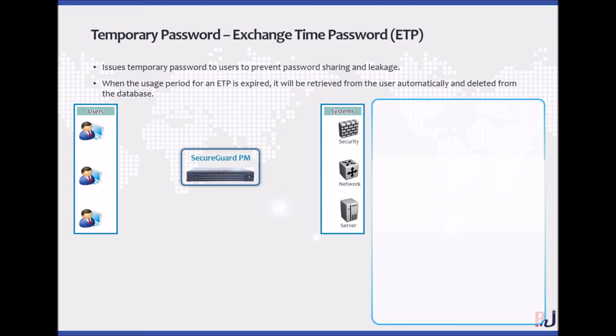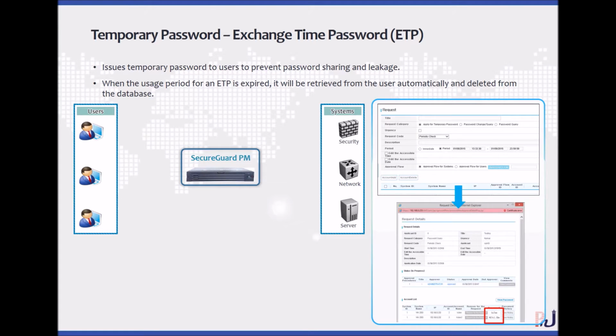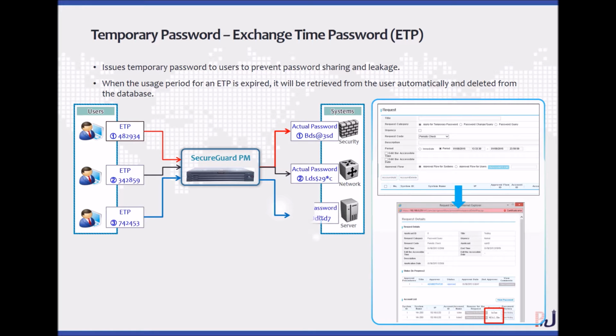SecureGuard PM issues temporary passwords through workflow. Users request passwords through workflow. Upon approved requests, they get the granted passwords and use them to access the target systems. However, the passwords given to the users are not the actual passwords of the system. They are temporary passwords, which we call exchange time passwords. When an exchange time password is inputted, it will be automatically changed to the real password of the corresponding system.